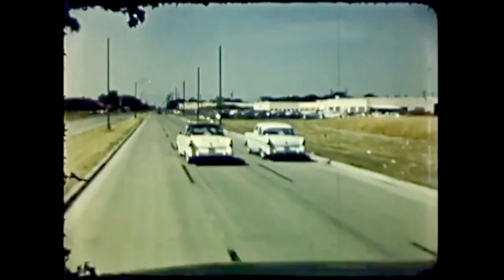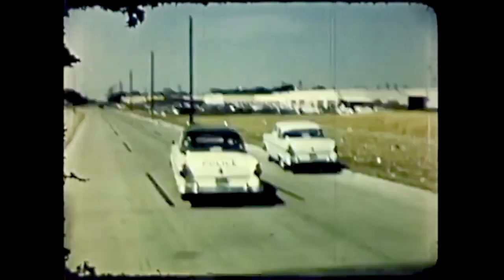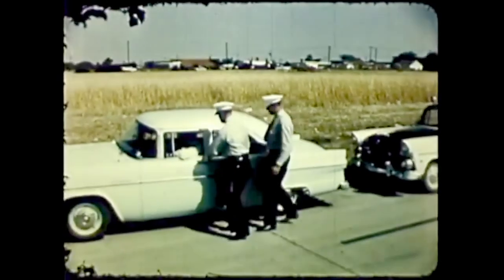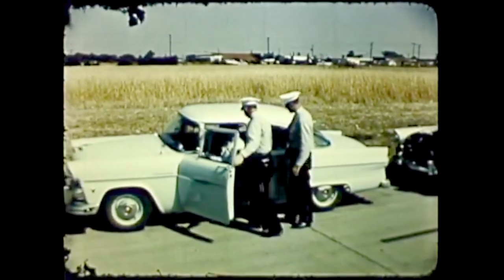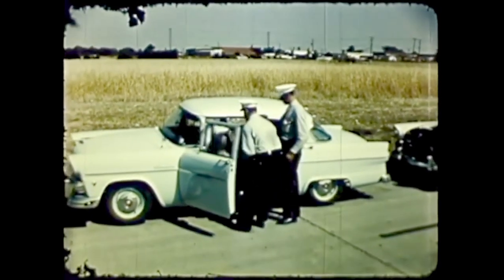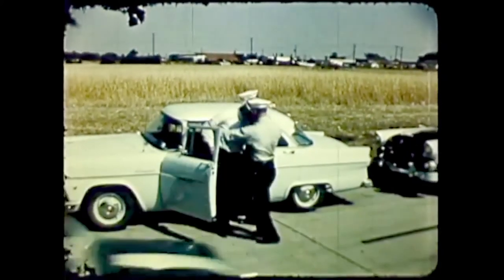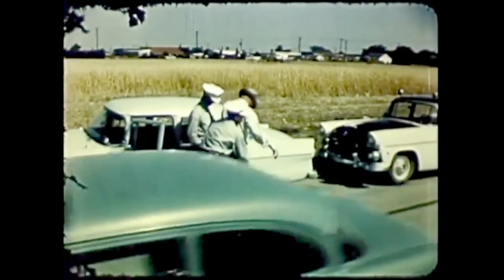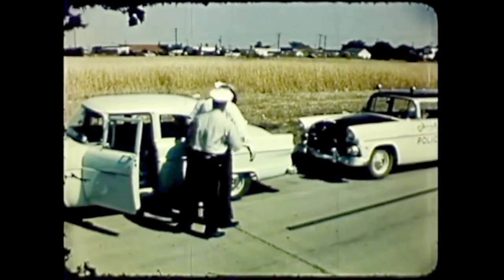But if safety is to mean anything, if expressways are to serve their purpose, those who violate the laws must be arrested and convicted so that the law-abiding can drive in safety. The officers must also follow their cases through the courts. Without this effective follow-through, there would be no effective enforcement.